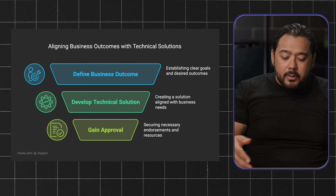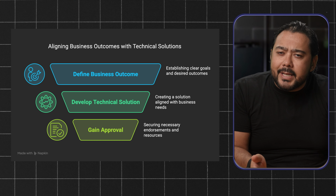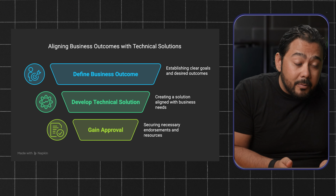This simple reversal is going to dramatically increase your chances of getting approval or getting the resources you need. Looking back at our earlier example, you can see we weren't just talking about tasks or issues. We're conveying a business problem and then offering a well-vetted solution after.